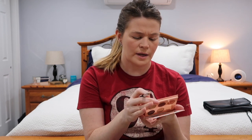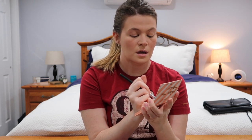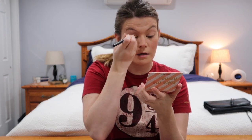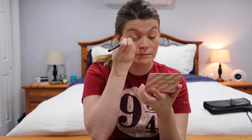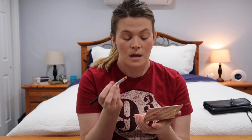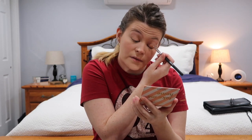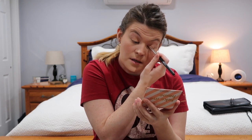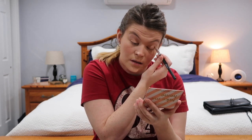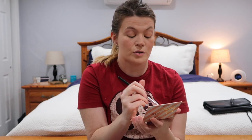So I don't know. Okay, so I'm gonna start with French Kiss, which is here, and I'm going to do my bottom part of my lid with that. Now, I know a lot of people prime their eyeshadow. I don't do that because a lot of the time I mess this up. So what ends up happening is I have to scrape the whole thing off, and it's a lot easier to scrape everything off if you didn't basically glue it down to your face.